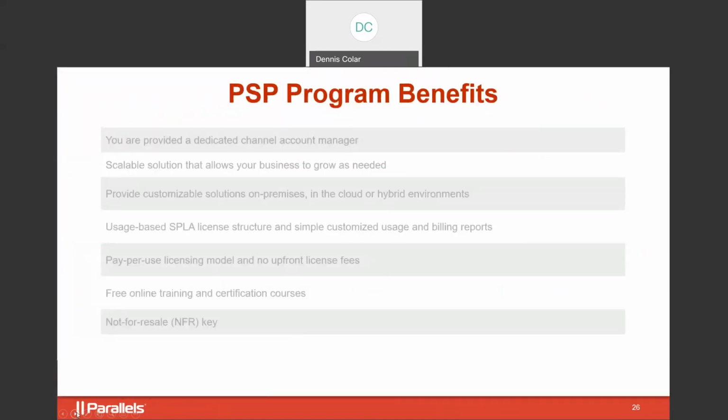But here's the benefits. You do get a dedicated channel account manager. You get a scalable solution that you can start with little to no commitment other than the time invested in understanding the technology. We support you, whether you're just getting started, from setting up your proof of concept.